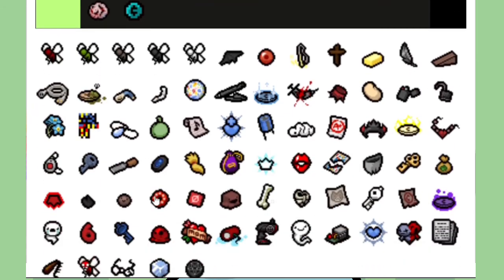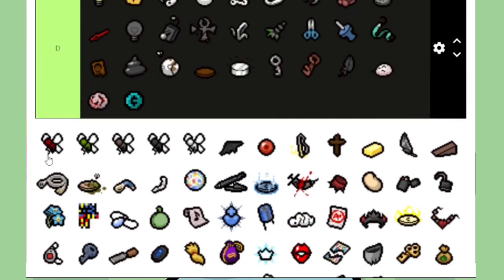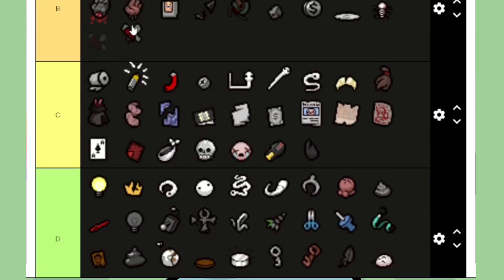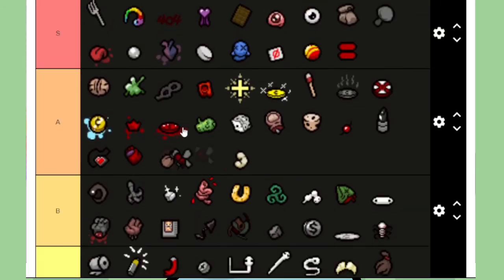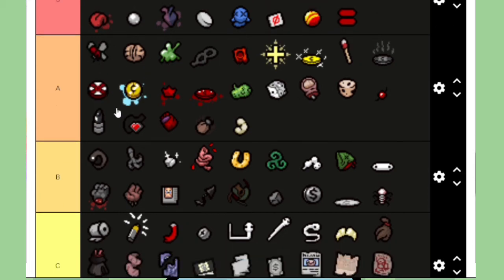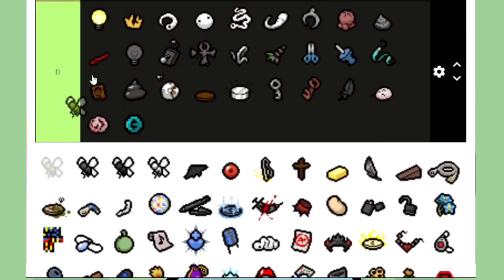The locusts, okay. Definitely have some appetizing ones here. Locust of War. D tier. Not D tier, sorry. A tier. Red stuff just looks really tasty. I'd say top A tier.